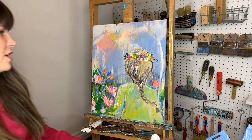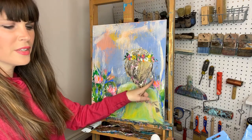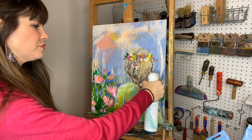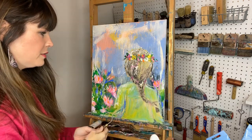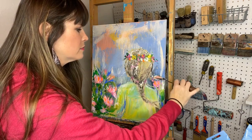Okay, so I just wanted a little bit of blue. I actually don't like that blue over here on this side. I don't like it at all. So I'm going to get rid of it. I don't like it.